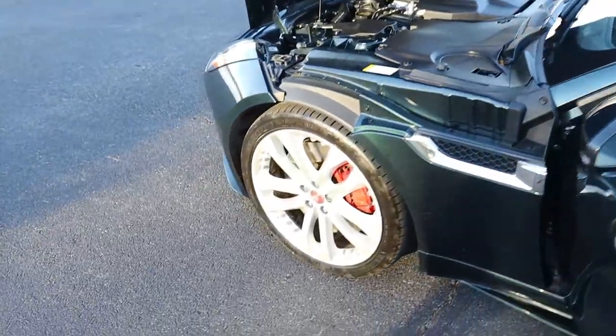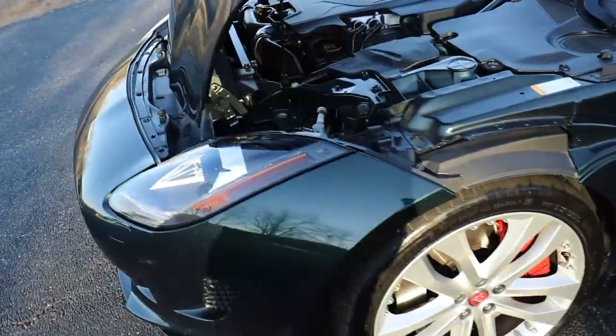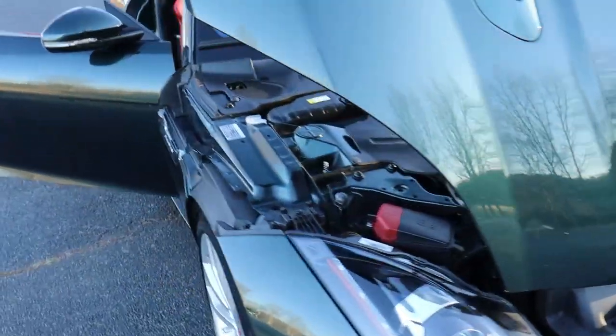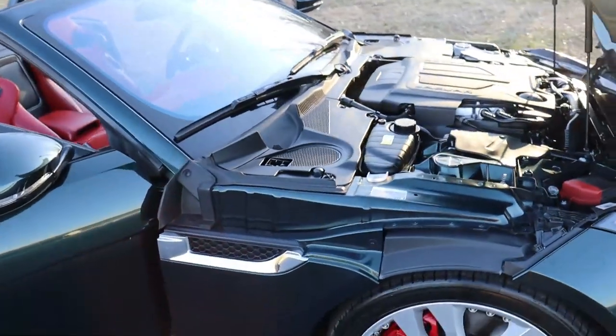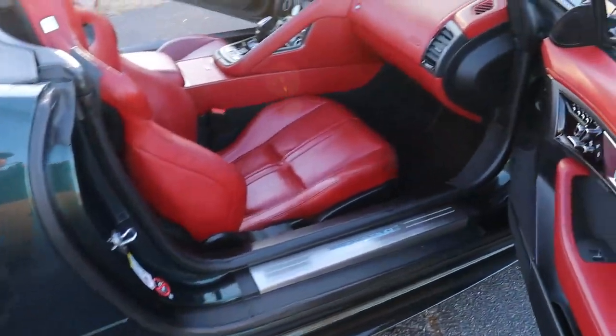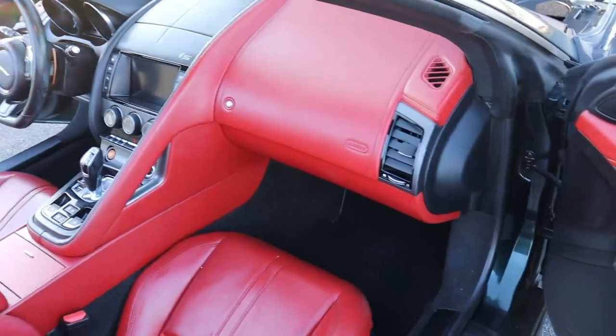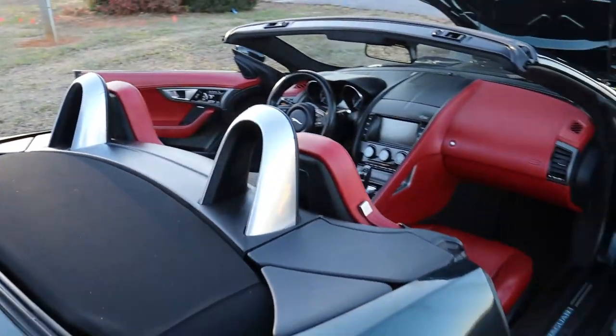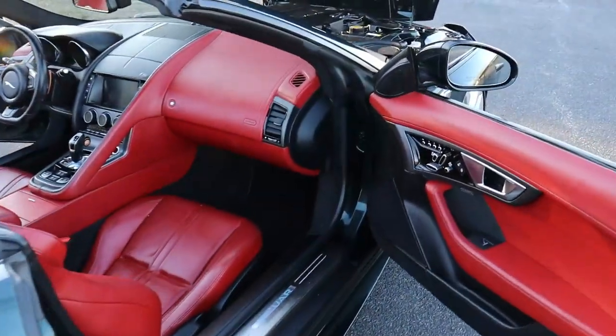But overall, that's where we're at for this 2017 Jaguar F-Type with 50,000 miles, which I would say is pretty sweet. Definitely so many features, like I said. So it's fun to drive. You got the comfort, but you got the power of a race car. Like I said, that all-wheel drive supercharger is no joke. Plenty of power. Sweet ride for a great price.